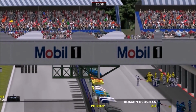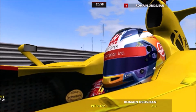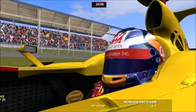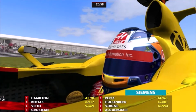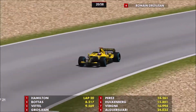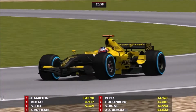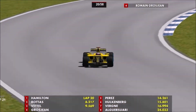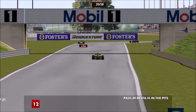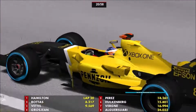As Grosjean has made his pit stop, 6.5 seconds, and out of it, currently third, now fourth, where Jean-Eric Vergne. And that's a nice camera angle looking at the Frenchman. Where is Vergne? He's not ahead of Grosjean, so it's worked out quite well for the Pedersen driver. And Hamilton leads at this stage, but yet to make a pit stop. And Paul Di Resta comes into the pits. And we've got Bottas second, Vettel third.